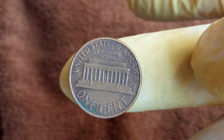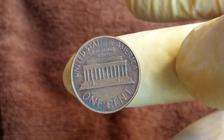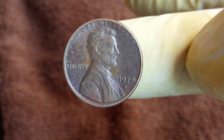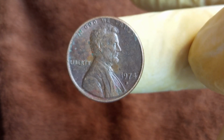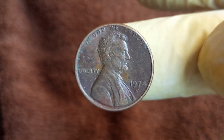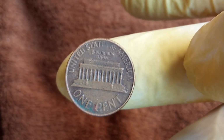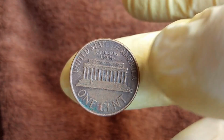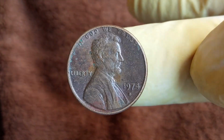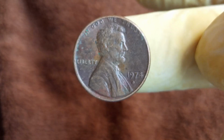Part 12. Final thoughts. The 1974 D Lincoln penny may look like a common coin, but its story is anything but ordinary. From copper to aluminum, from mystery to million-dollar value, it remains one of the most talked about coins in U.S. history. Whether you're a new collector or a lifelong enthusiast, this penny represents the thrill of discovery, proof that even a single cent can hold incredible history and value. So next time you check your change, look closely. Because your ordinary-looking penny might just be a hidden treasure worth a fortune.